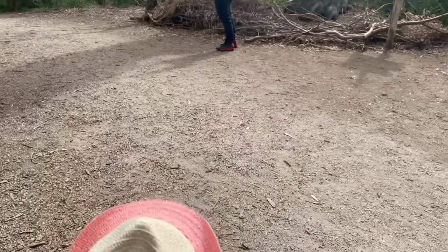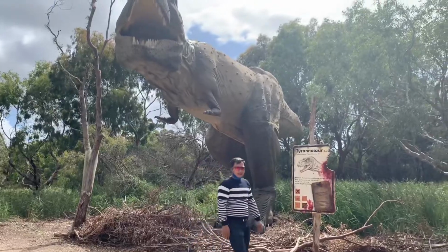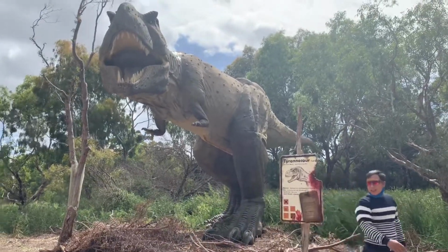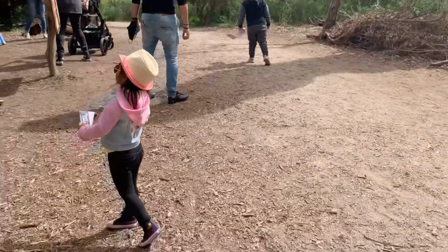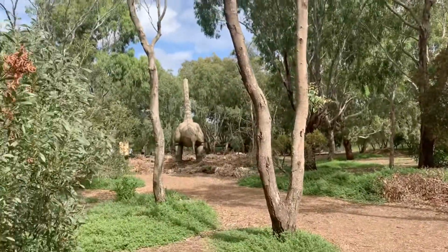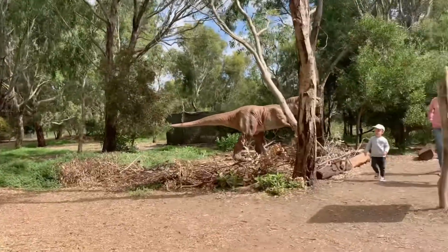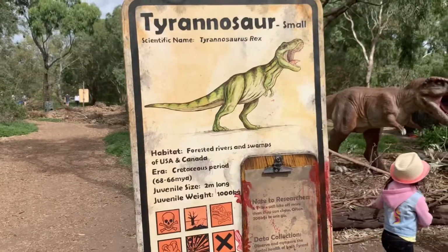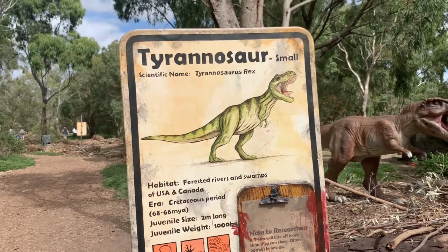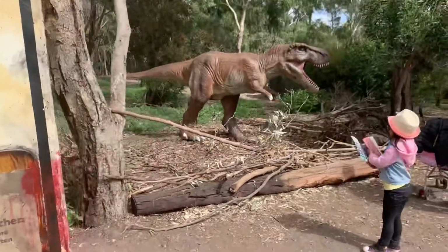You wanna go up there? So tall. Oh, that's the baby. There is the tallest one. Para silang totoo. The small version. This is T-Rex. Small one.